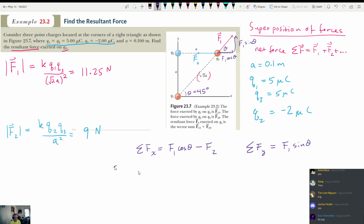That being said, we can go ahead and plug them in. So Fx is going to be F1, 11.25 newtons, times the cosine of 45 minus F2, which is 9 newtons. Now this should give us a negative number if we did it right. If you all can calculate that for me, that would really help. And then over here, the net force in the y direction is going to be equal to F1 sine theta, so that's going to be 11.25 newtons multiplied by the sine of 45 degrees.